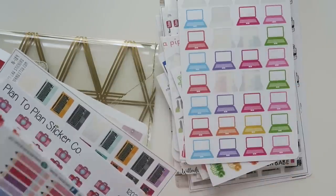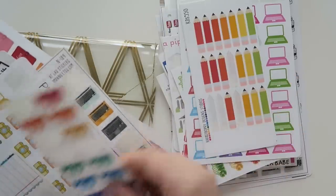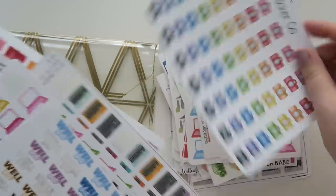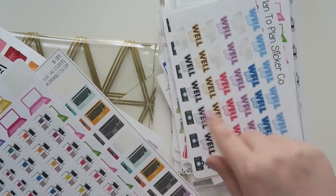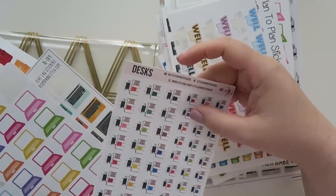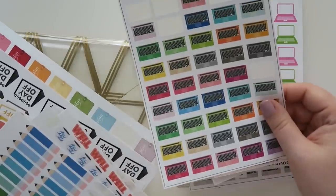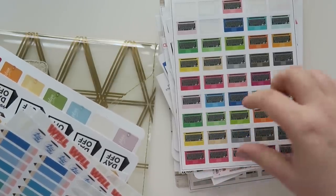More Lillie Henry. I can't remember. Oh, all these pencils are from a place that doesn't exist anymore. Lillie Henry. I don't know. Plan to Plan Sticker Co. with these cute little cameras. These Well Shit, again, doesn't exist anymore. These are really cute desks from, let's see, Little Shop of Stickers with a Z at the end. I don't know.